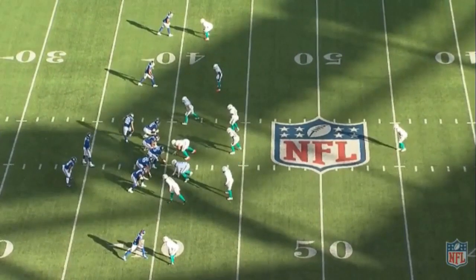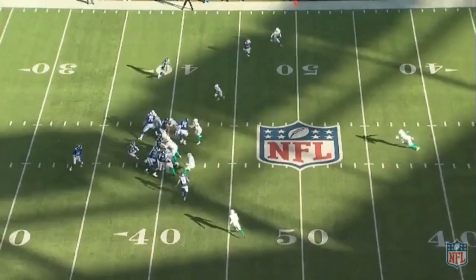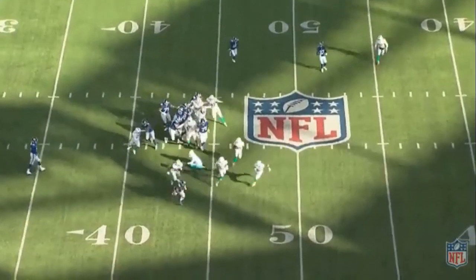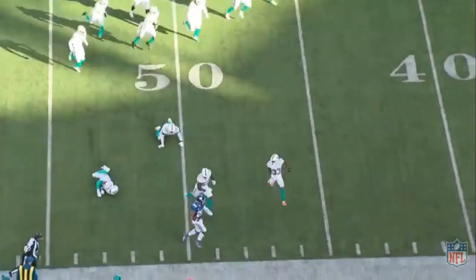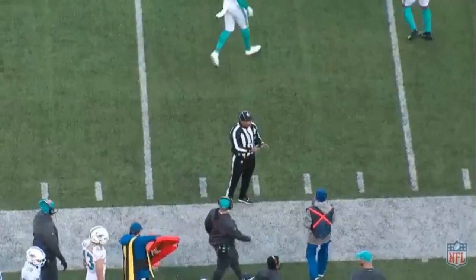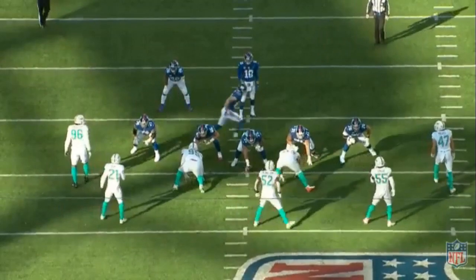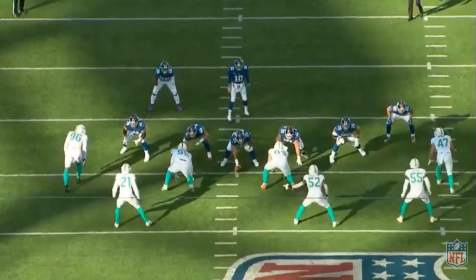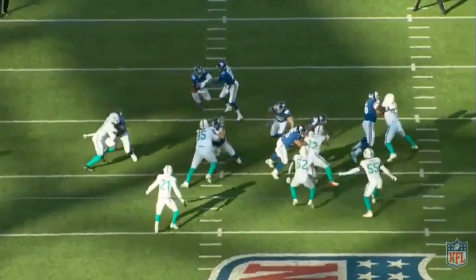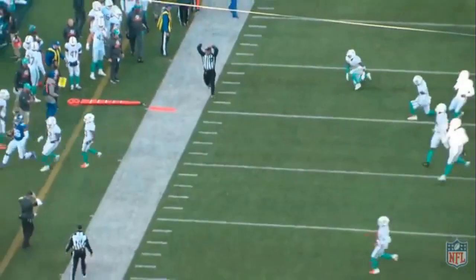Here go the Dolphins right here. 52. Boom. Got right through the gap. Saquon. He took it. All right, let's look right here. Let's see right here. Boom, the gap. Good job on that, though. I mean, hey, Saquon just good.